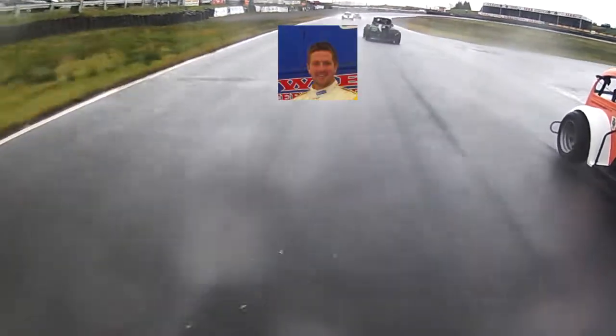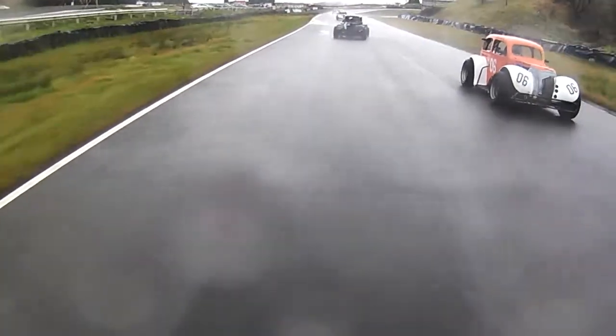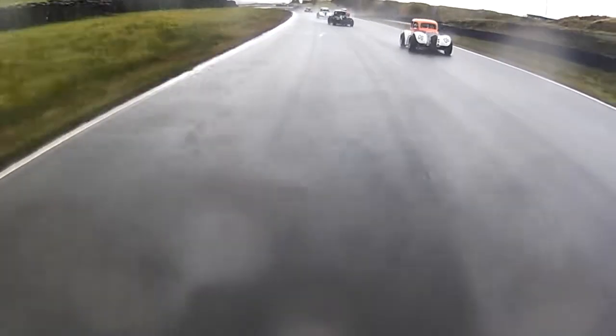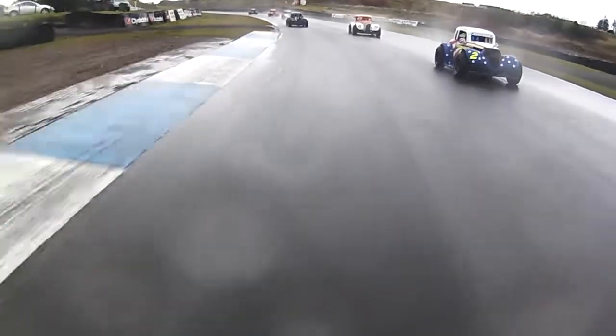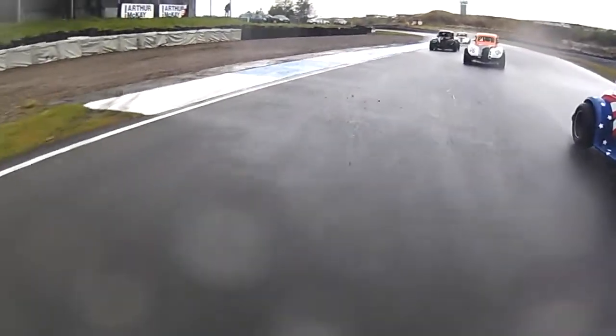Right now we get a fairly dodgy shot of Duncan Vincent as we look on board backwards at the guys. A few people are weaving to warm their tyres up or try to generate some tyre temperature, but heating up the brakes is just as important in Legends, and you can heat the brakes and the tyres up by braking and accelerating. We're coming around Clark Corner just now. The race track normally goes the other way.